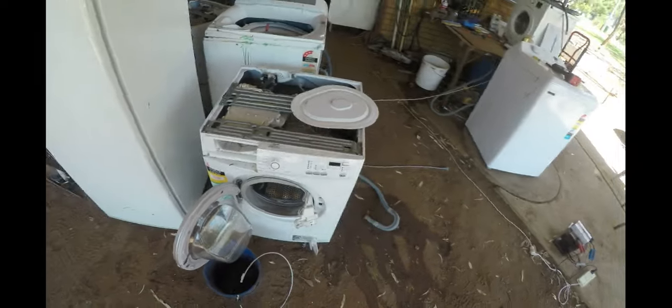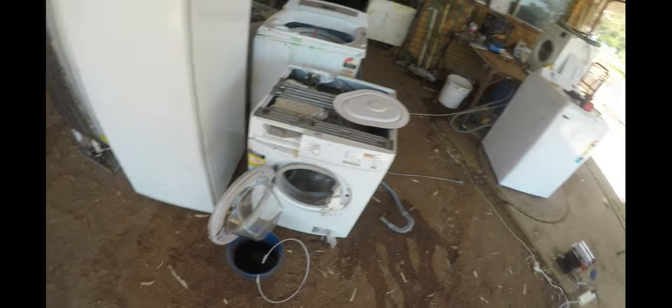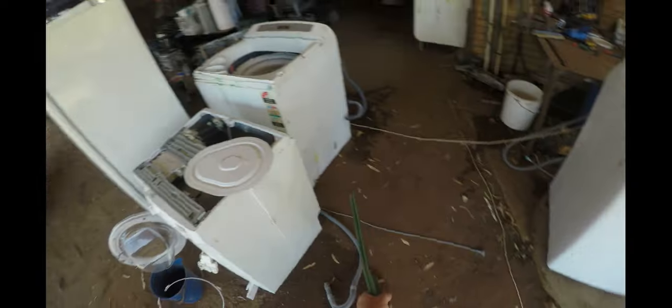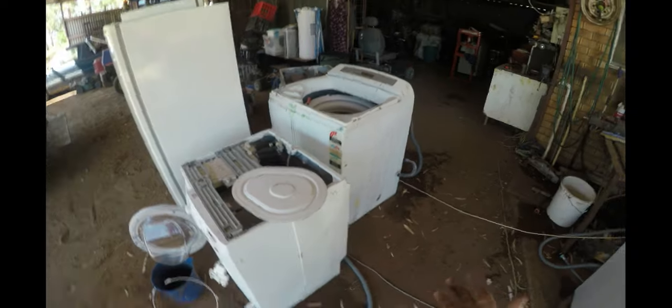So I'll try and make one washing machine there and another one out of that. I probably won't succeed, but if I don't try, I'm not trying my best to get it back out there for someone else to use it. I've already got one of these for sale. It's up at the caravan. But yeah, I'll do these fridges first, and then I'll do these washing machines, because they take a little bit longer to actually pull apart.